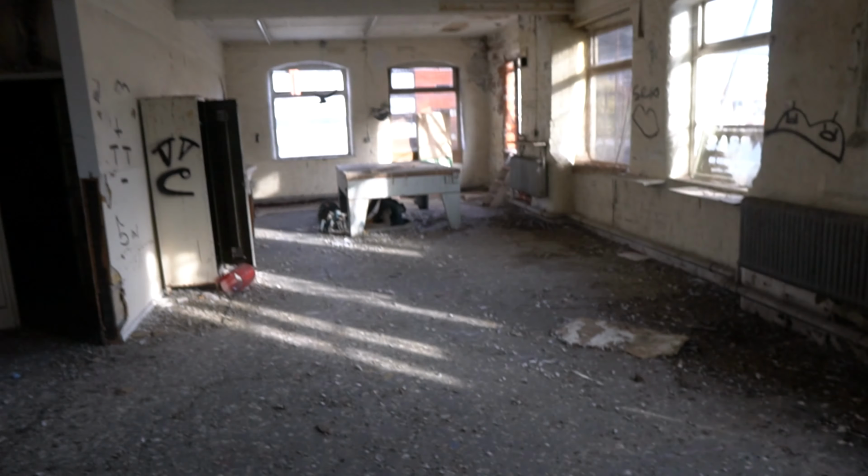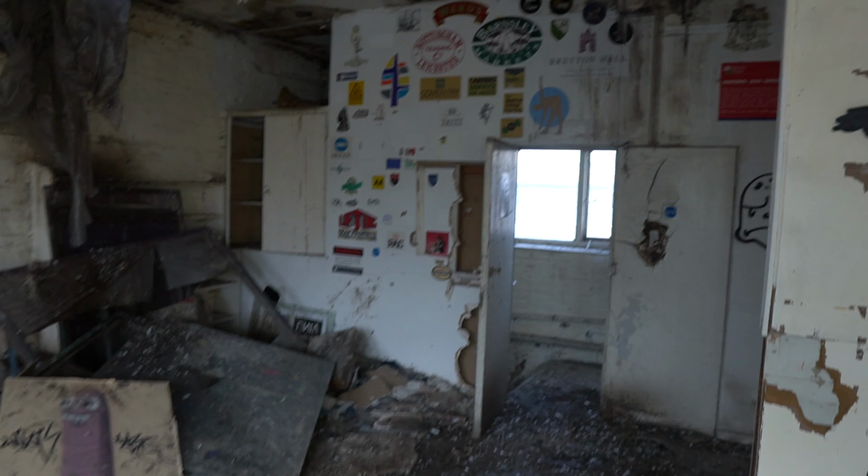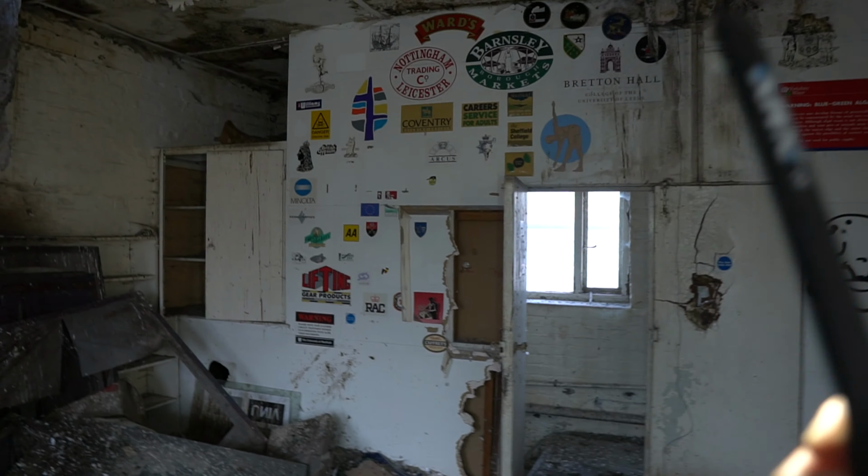There's paint over there. What's through here? Some stairs leading down. I hate pigeons, they can fly into you, they're proper clumsy. And they always make you jump. See what I mean? They always make me jump. There's all these stickers on the wall. Cool.